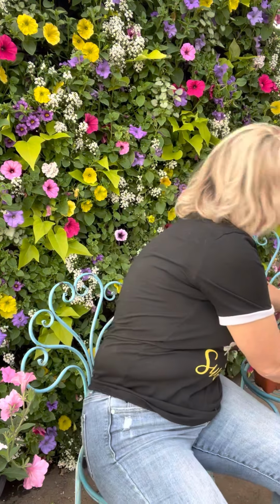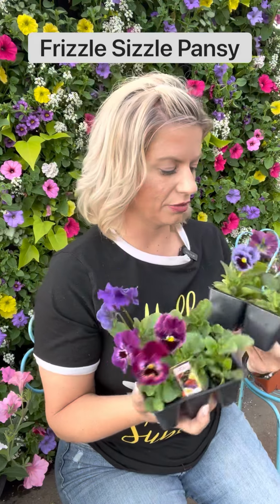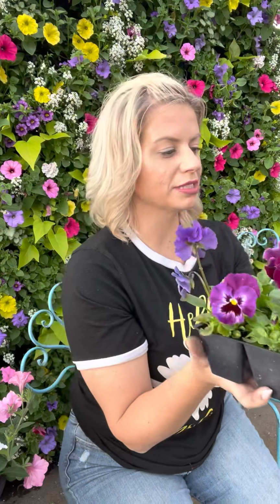Our next plant for today's top 5 are frizzle sizzle pansies. Now these are probably one of our favorite pansies ever. They have little ruffled petals, and they're just so cute, like a little baby girl dress with the little ruffles, like an old pinafore. And they're just cute as can be. They're going to bloom for you all summer.